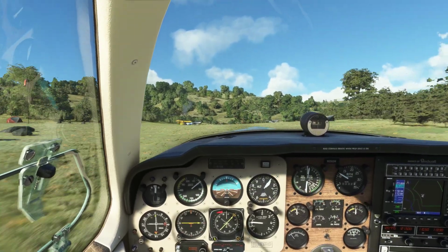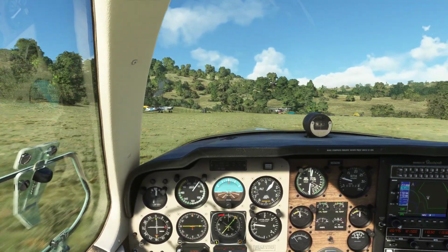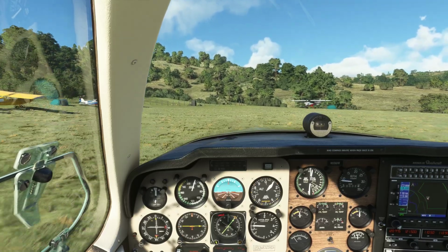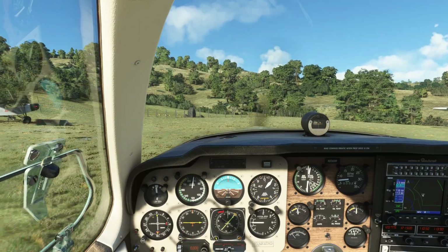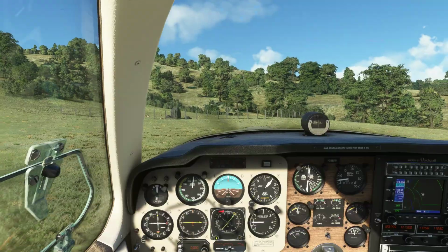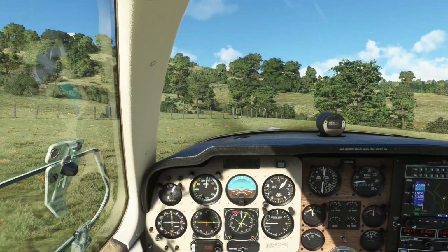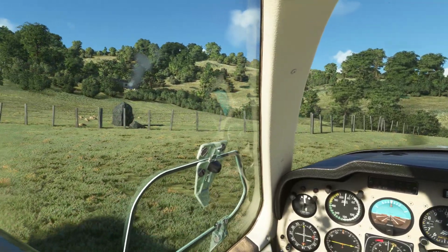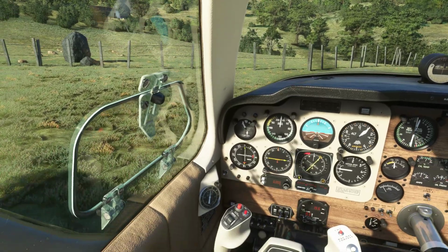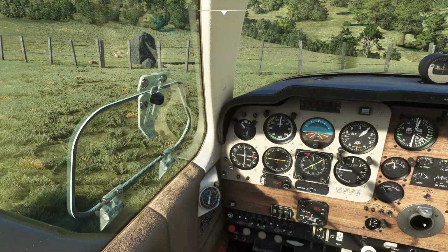Power's coming out. And just let her come down, get that back pressure on, hold that nose well off. Flaps are coming up. Put some more weight on the wheels there, help it get stopped quicker. And that's it. As you can see, the Bonanza fits into this little field perfectly. Pretty safe to get in and out.